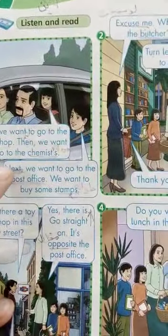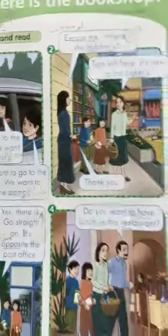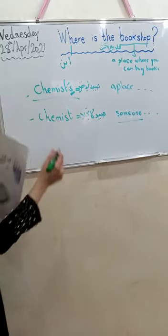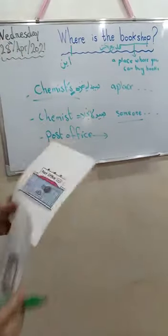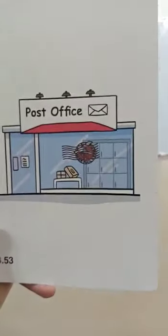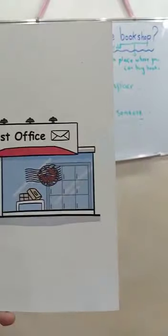Okay? Now, next, we want to go to the post office. We want to buy some stamps. Post office. What's the meaning of post office? Look at this picture. What's the meaning of post office? Excellent. Post office يا ثالث، اللي هو مكتب البريد.